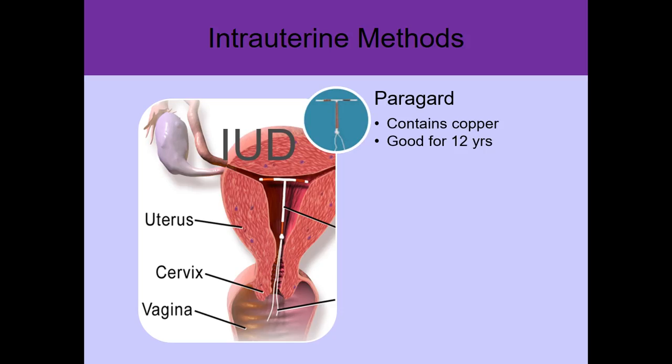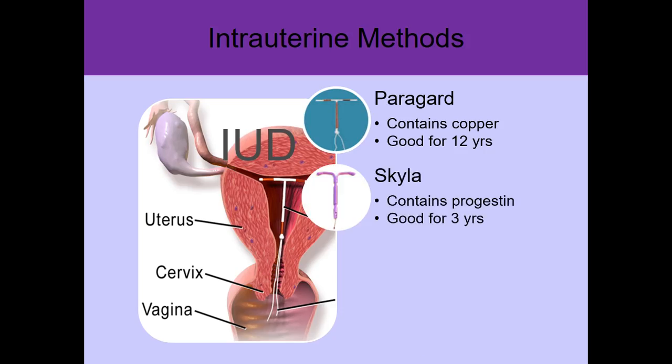So Paragard is a good example of one whose sole purpose is to disrupt implantation. The fact that it's made out of copper means that it emits ions that seem to interfere with the hormonal profile, making it less likely that you'll ovulate without having to actually use hormones for that. You can leave Paragard in for up to 12 years, and it's supposed to maintain its effectiveness.